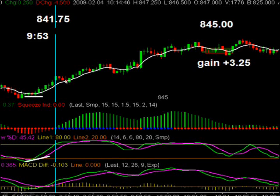So I hit a market order, got filled over here at 841 3/4, and I start out with my 2-point stop and use my trail stop method for exit. I don't use the pivot highs and lows indicator on Sierra charts because I haven't found anything that I like in Sierra yet, so I just eyeball it. So with that said, got in over here, moved my stop to here, move my stop to here, move my stop to here, and got stopped out over here at 845 for a gain of 3 1/4.